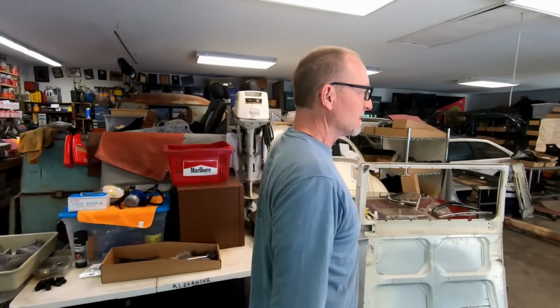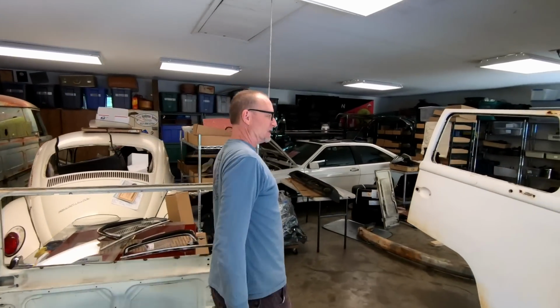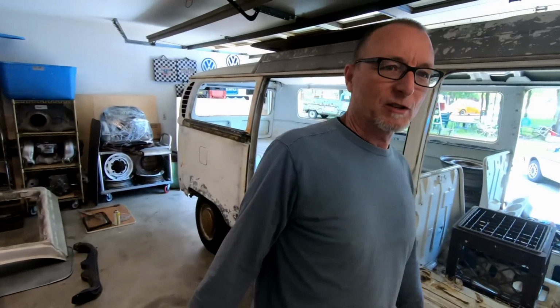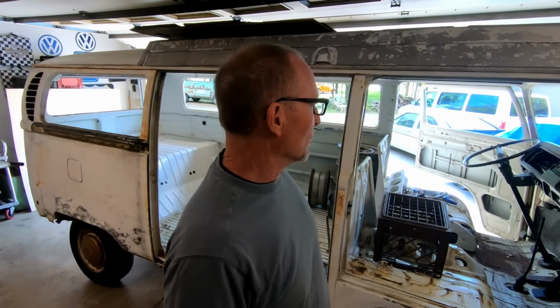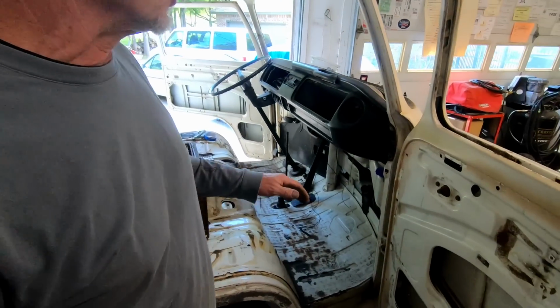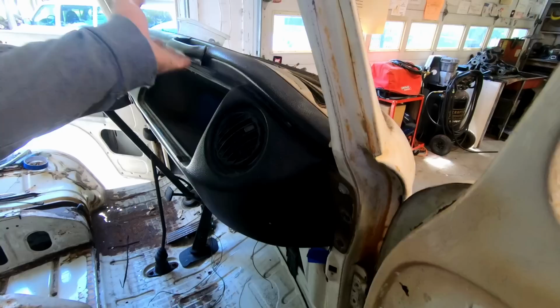So on Gilbert here, again, this is a little bit more than what we're used to as far as work involved. It's a complete restoration, kind of like what we did with HB's. We did this with Ziggy. So we're not going to try to remove the whole dash just because that opens up a whole other can of worms. But on a Bay, they're not too terrible. A few things to undo here and some screws underneath.